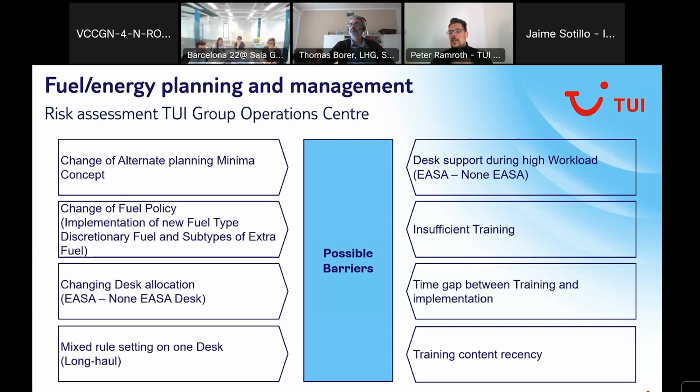Put together in a high workload environment, as we all know, with industrial actions etc., this can lead to mistakes. We were looking at: is the training enough? Do we need to retrain? An outcome of this was that we will do a refresher training at the beginning of April, just as a CBT, since we started the training more than half a year ago and it just needs to be refreshed.